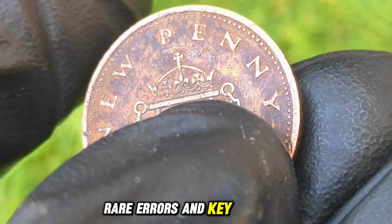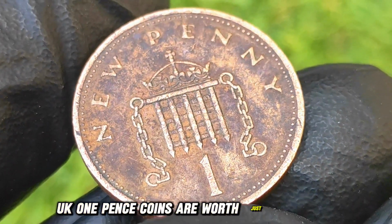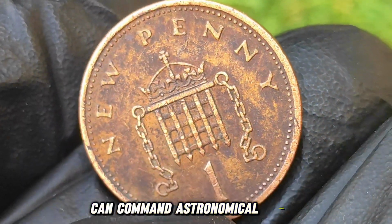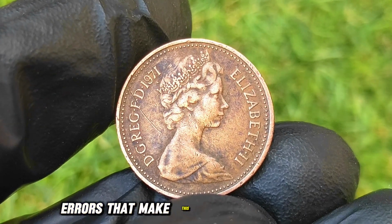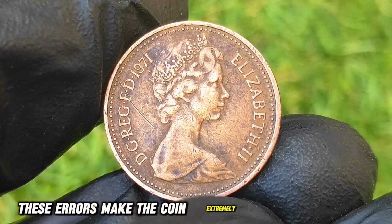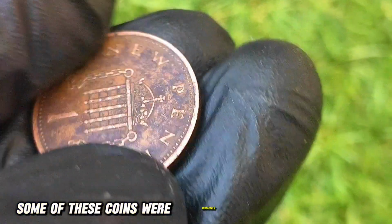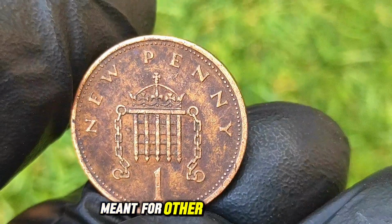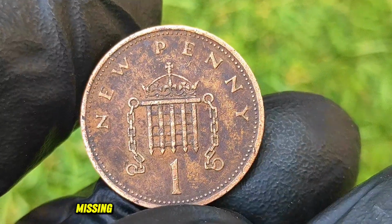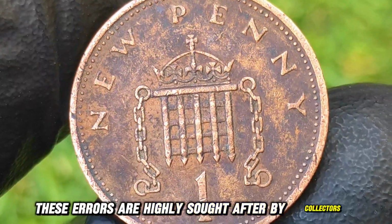Rare errors and key features. While most 1971 UK 1 pence coins are worth just 1 penny, a select few with rare minting errors can command astronomical prices. Here are the key errors that make this coin highly valuable. Misstruck coins. These errors make the coin extremely rare and desirable. Wrong planchet errors. Some of these coins were mistakenly struck on planchets meant for other denominations or even other countries, making them incredibly valuable. Missing lettering or weak strike errors. These errors are highly sought after by collectors.